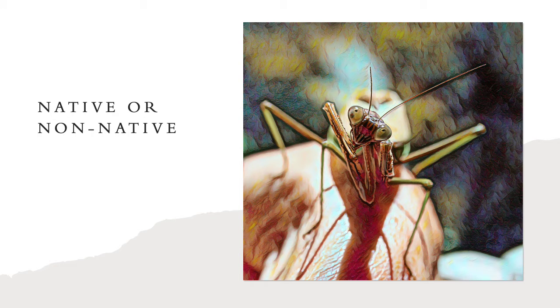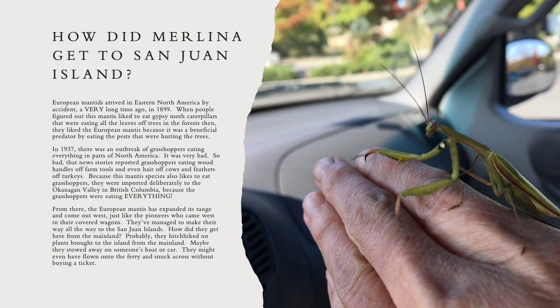Native or non-native? Merlina is from Europe. She's not native, but that doesn't necessarily mean she's bad. Some folks think Merlina eats hummingbirds, but that isn't true. She's not big enough. How did Merlina get to San Juan Island?